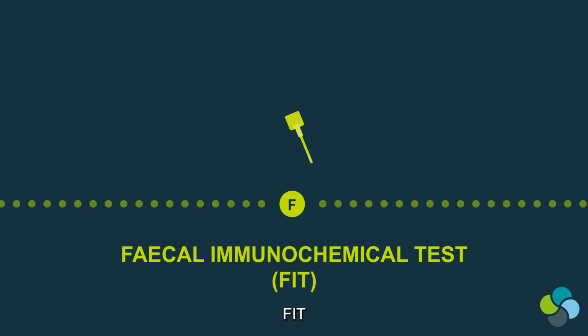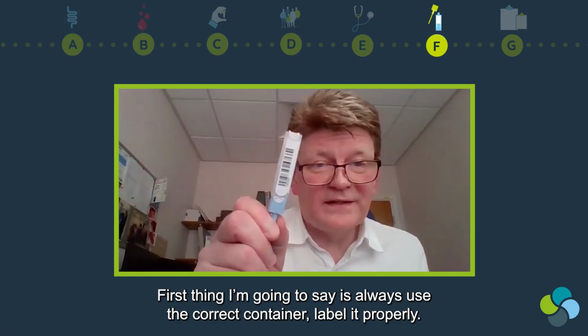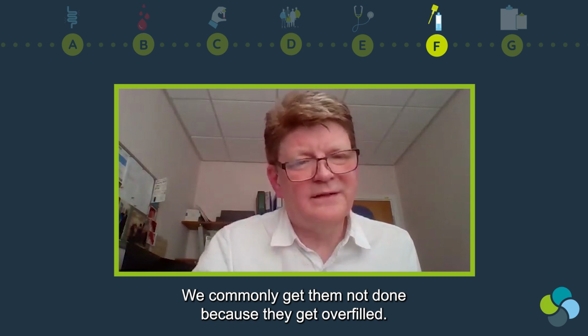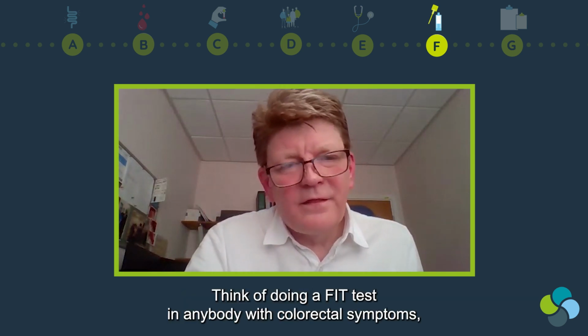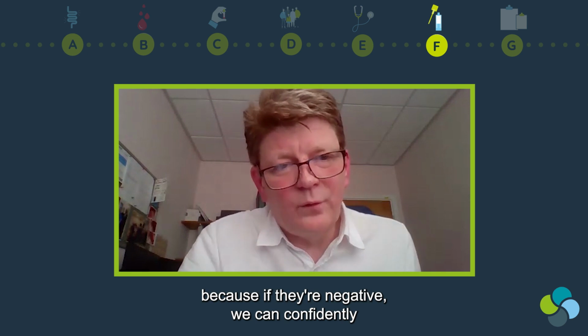F is for FIT. The first thing I'm going to say is always use the correct container, label it properly. It does need a small amount of stool to fill it. We commonly get them not done because they get overfilled. Think of doing a FIT test in anybody with colorectal symptoms, because if they're negative, we can confidently exclude bowel cancer as a cause of symptoms.